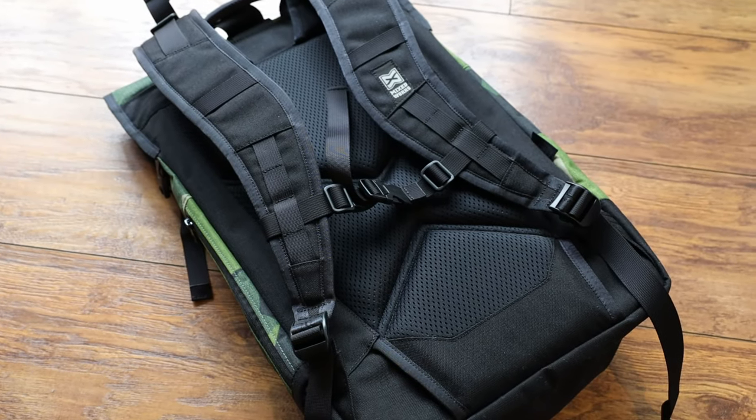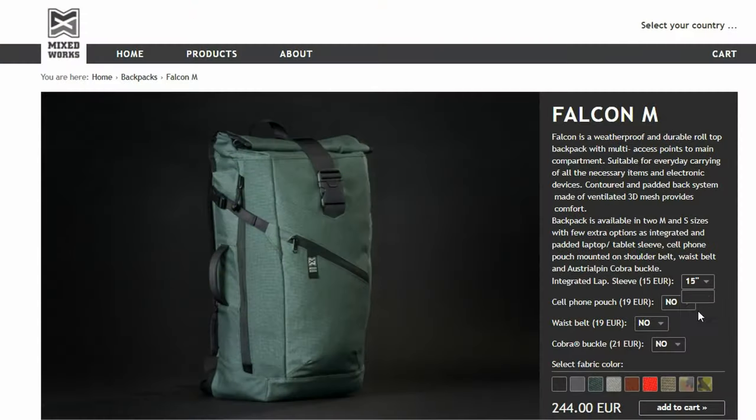Super comfortable. Love the fact that when you go on their website, you can kind of customize. You can choose your color. You can choose some options. And if you get really funky, you can send an email to them and they'll do some super customized options for you.